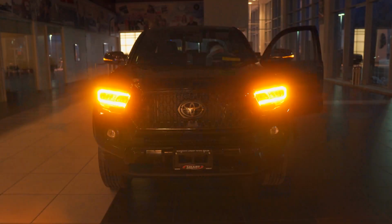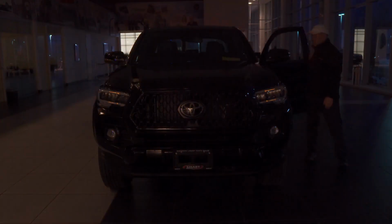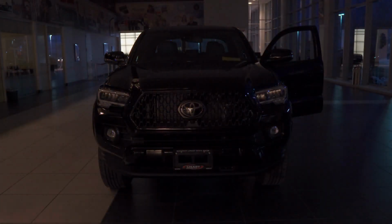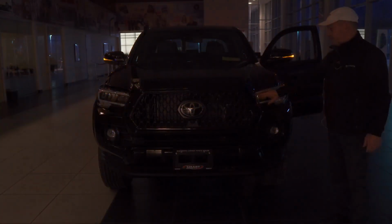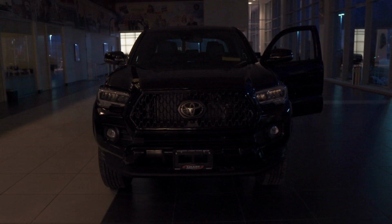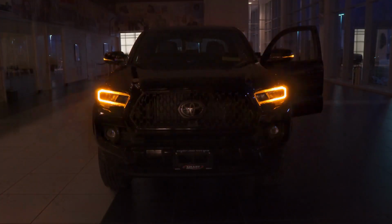And I wanted to show you the turn signals, or the flashers. And you can see those again are an LED style light, but they're a little bit of a strobe, so they kind of work from the inside out. That looks really awesome on the limited edition. Let me know in the comments if you like the look of that.